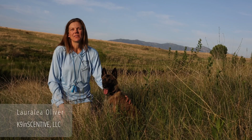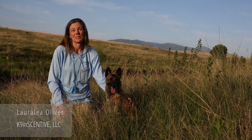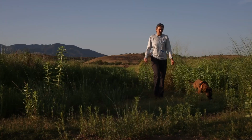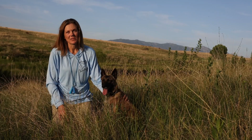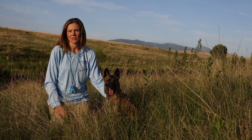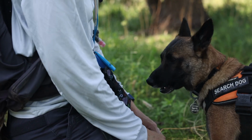Hi, I'm Lauralea Oliver of Canine Incentive LLC, and I'm the trainer for the Spiranthes Dog Project. This is Muon. She's one of our scent dogs. We have two dogs trained on this project, so we have Muon and then Cersei. She's a black Labrador. Muon is a Belgian Shepherd cross.